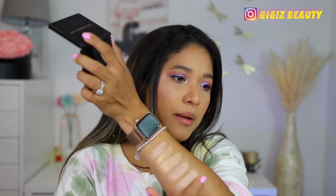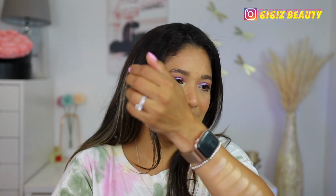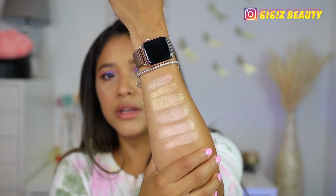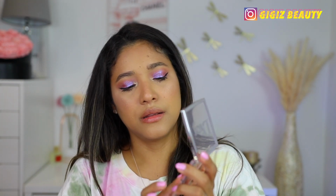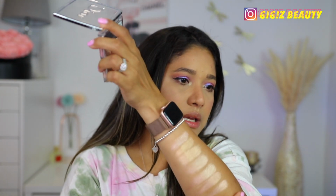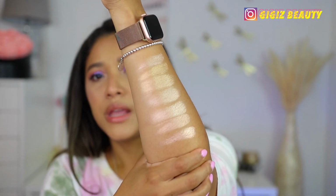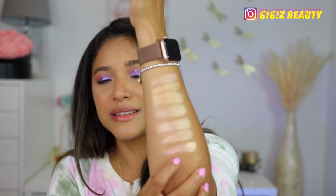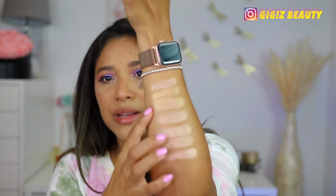Then we have this one by Pat McGrath. It's also very rosy, neutral. It's not really that golden. I have this palette by Dior. I thought of this one down at the bottom here. This is a little bit rosy, but it is too rose gold. You can see how intense these little palettes are. So this is that one. But no, it doesn't look like that one.